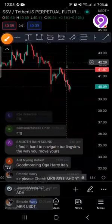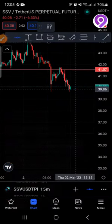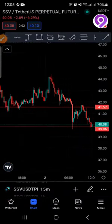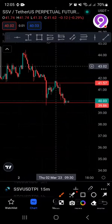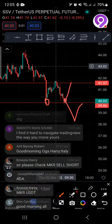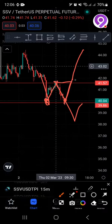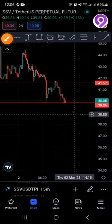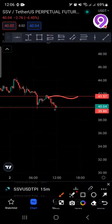So now the next thing you need to do is either to wait. You put another line here. If it breaks this line, then you can now do another pullback, breakout and retest. But from here, it can give you something like this. A double bottom. So you're coming here. This will be your entry to go long. So you have to wait. Wait for breakout, either to the upside or to the downside.